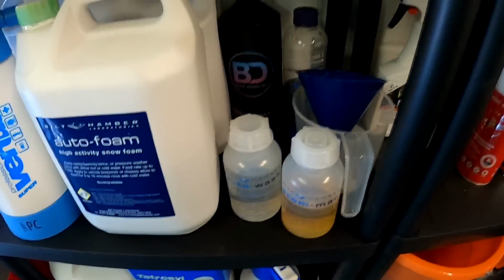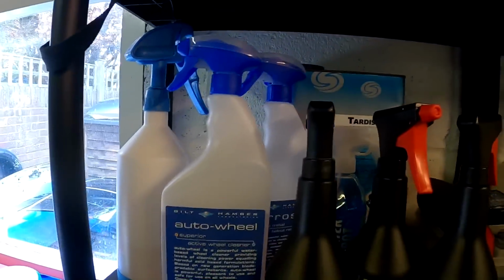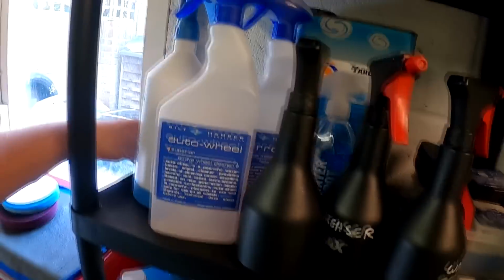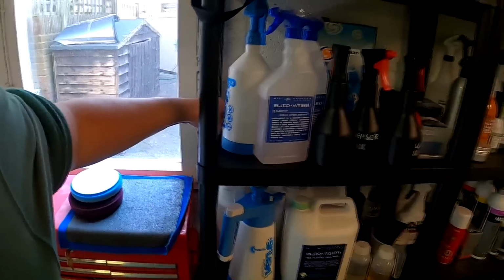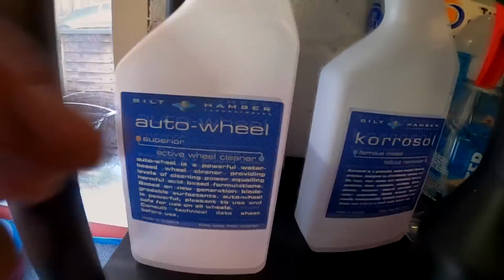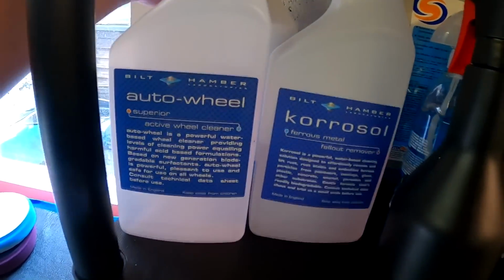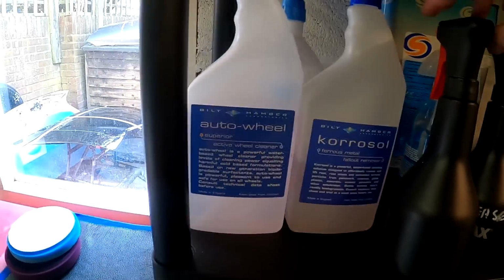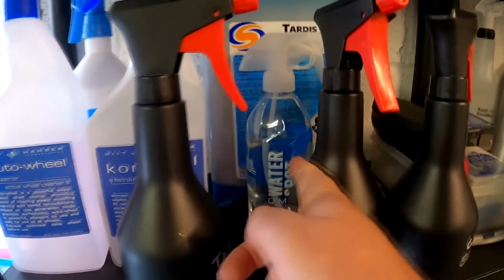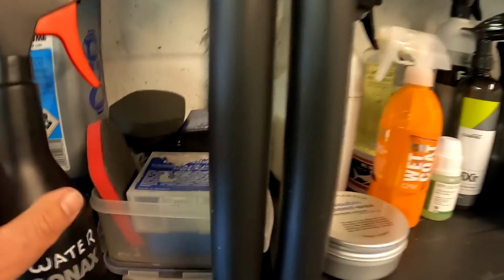So this is kind of like the products that I tend to keep and use now. I mentioned these are basically my wash. My wash is all Bilt-Hamber, and then up on this shelf it's all decon. My decon, what's missing? There's something missing there. What goes there? Oh, that's my fallout remover. I've just got some leftover Auto Wheels, but I'll normally have Corrosol sitting here, and I'll get 5 litres of it. And then TARDIS is a good tar and glue remover. I've got some Gyeon water spot remover that might come in handy, so I kept that.